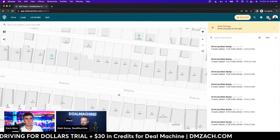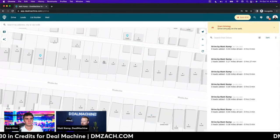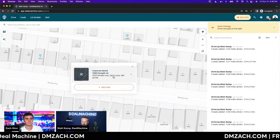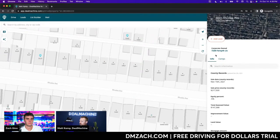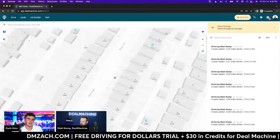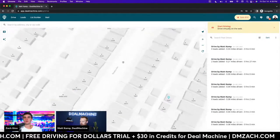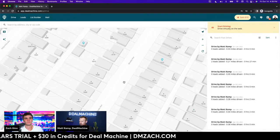As you're going through this, you see all these black dots pop around you. Say I see 5503 Rhodes, and say it's a rundown property. I click on that particular property and can see, okay, it's corporate owned and not great equity. Probably not an ideal lead there. It was sold in 2021 too. Yeah, exactly. So if you're driving down the street here, let me turn this for you guys.